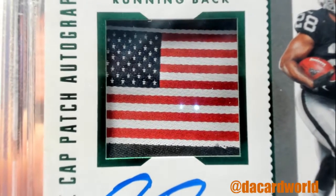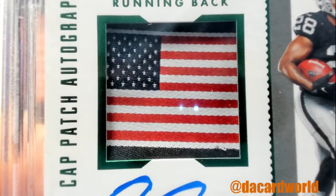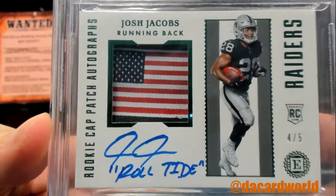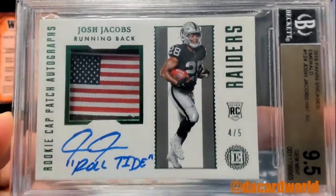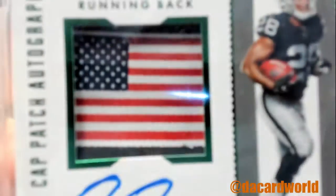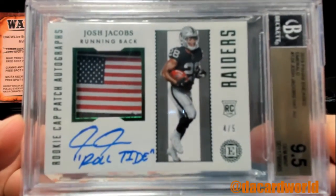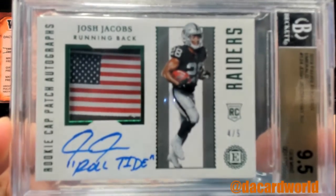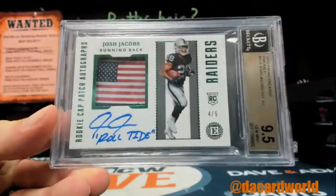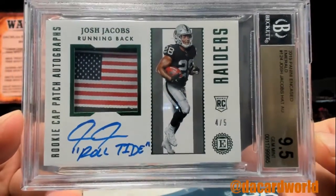Look at that beast. That is a monster. God bless America. Yeah, man. That is dope. That is definitely the nicest one that we've seen. A little bit of Roll Tide. You can appeal to two people if you ever decide to part with this card. You would easily appeal to the Raider Nation and the Crimson Tide.